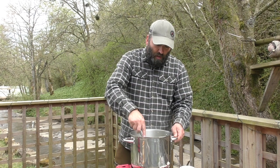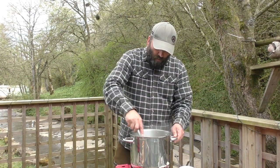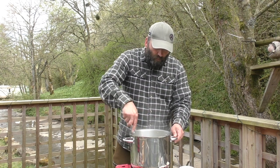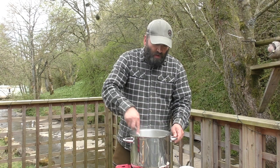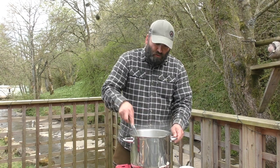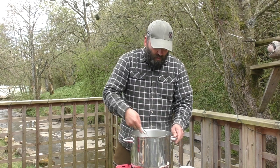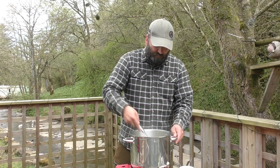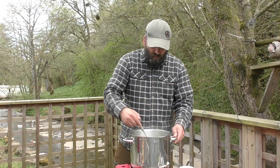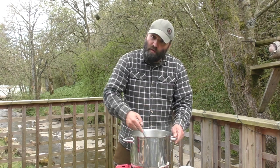This is looking and smelling absolutely delicious. I would definitely recommend anyone trying to make this soup. Don't be put off by the colour, because it is quite a vibrant green, but it does taste amazing, or it has tasted amazing the last time I made it. So we'll just let that heat through gently, and then we'll get it served.